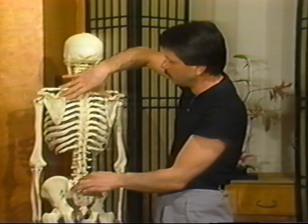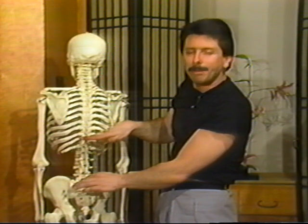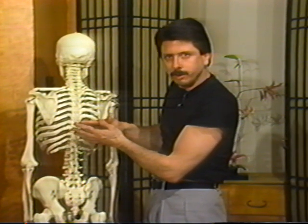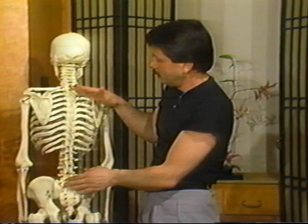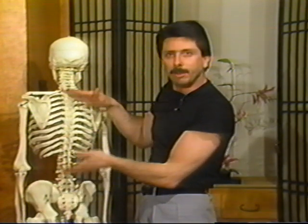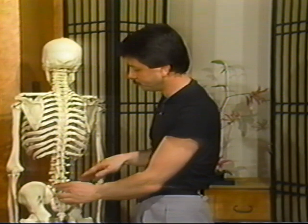So one of the things that you'll know is as you're pressing down, when you reach number 7, you should be about halfway down the back. If you're not, then the next time you go down the back, you're going to want to spread your points apart. If you reach number 5 and you're halfway down the back, you're going to have to pull your points closer together. Obviously, on shorter people, the points are going to be closer together. On taller people, the points will be further apart.